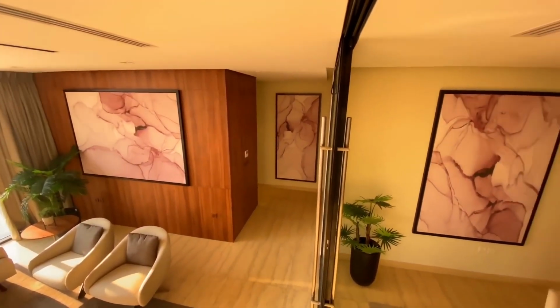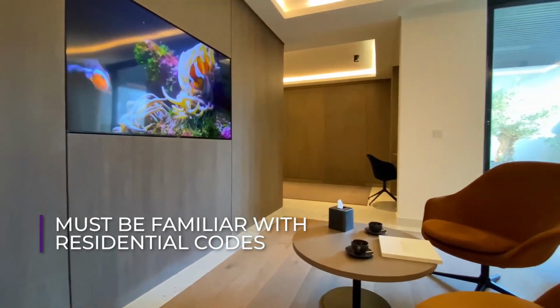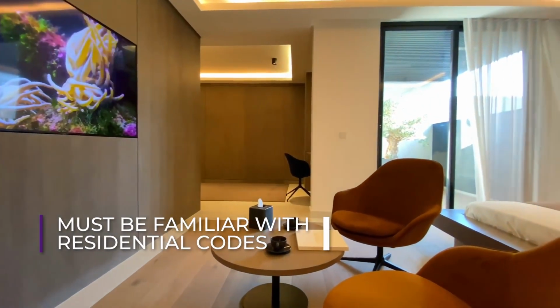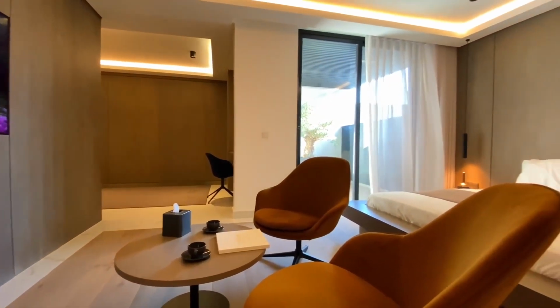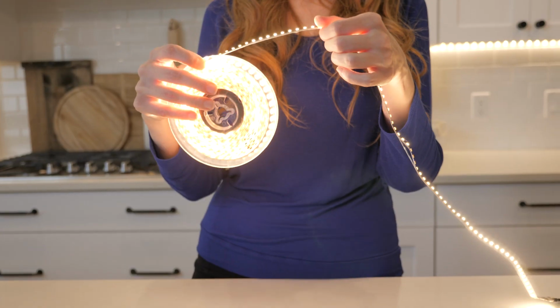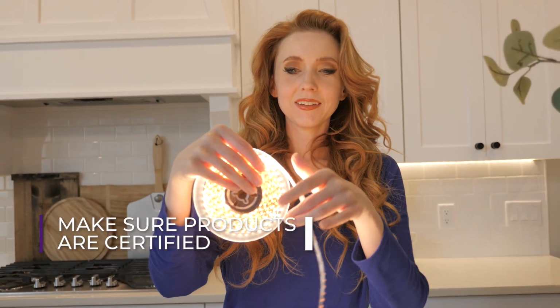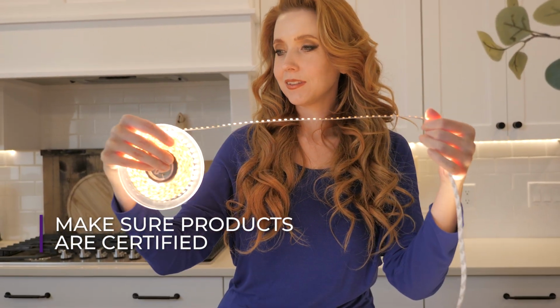First, electricians need to know the specific residential electrical codes in their area. Staying up to date with the latest code revisions and industry standards is essential for ensuring compliance and delivering safe lighting installations. When it comes to buying low-voltage LED strips, quality and certification should be high on the priority list.